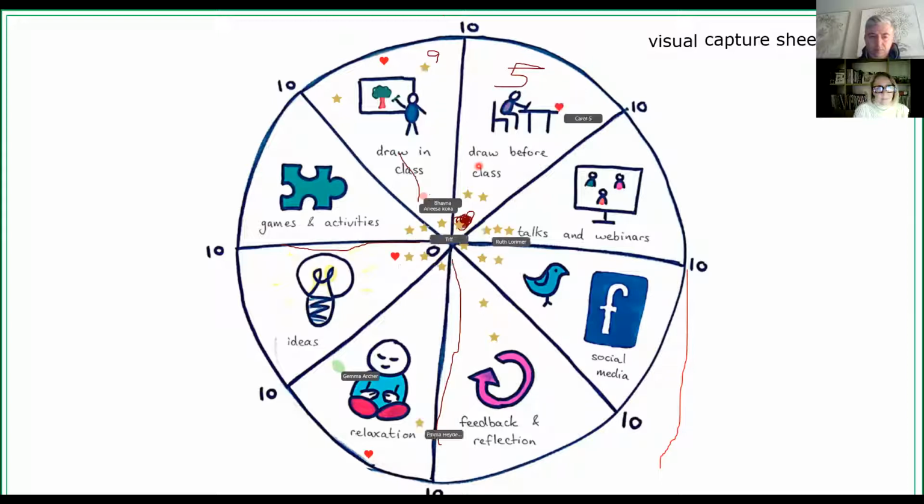Okay, so lots in the middle. So not so many people draw that often. Drawing for relaxation is very powerful, which if you have students who really need to relax, then I think it can be a very powerful way of doing that.